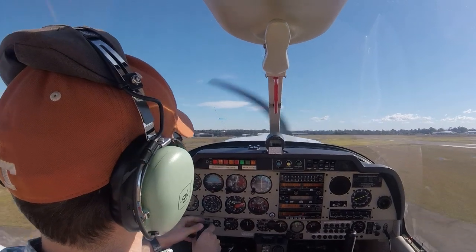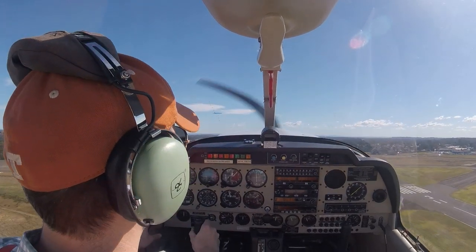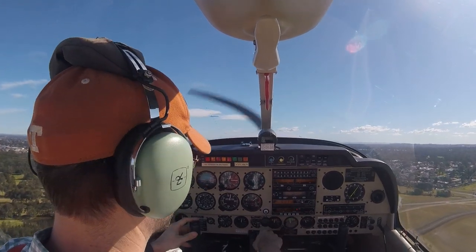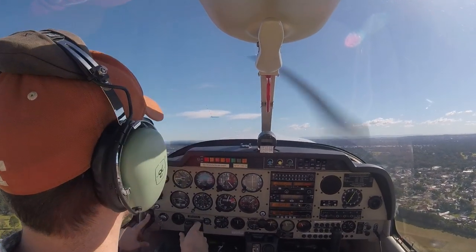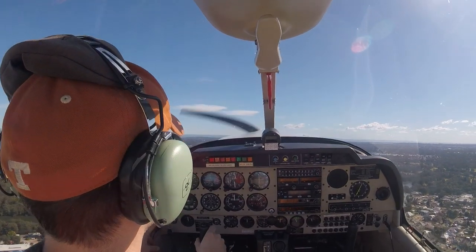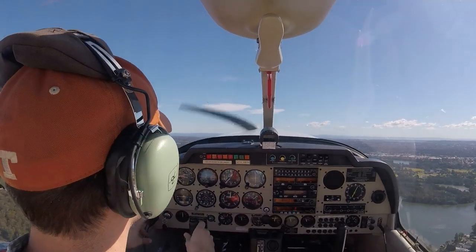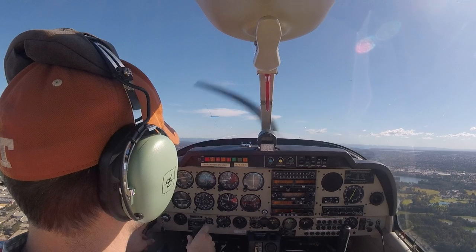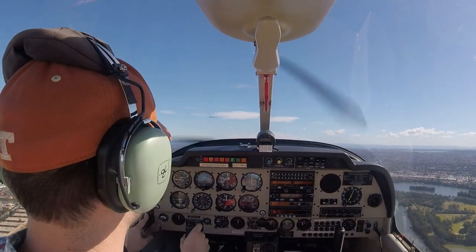Foxtrot Kilo Uniform, follow the Robin just airborne, runway left, clear for immediate takeoff. Runway left, clear for immediate takeoff, Foxtrot Kilo Uniform. Power full, fuel pump is on. Pressures are green, traffic. 5 Victor Victor, downwind, touch and go. 5 Victor Victor, follow the Foxtrot, late downwind. Check in 5 Victor Victor. India Victor Alpha, change of sequence, follow the Cherokee just airborne, runway left, clear touch and go. Touch and go, runway left, India Victor Alpha.